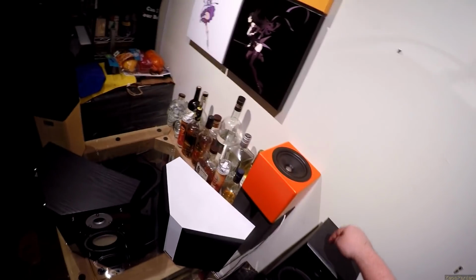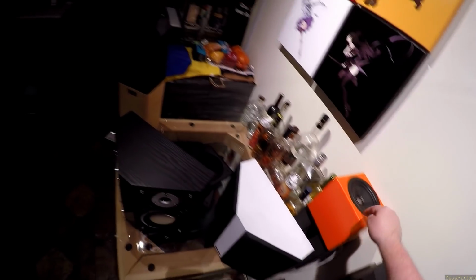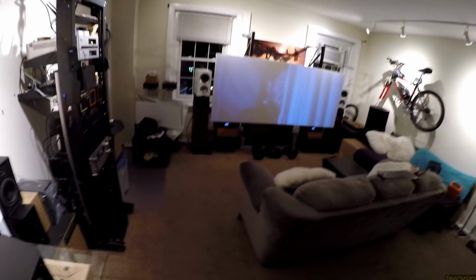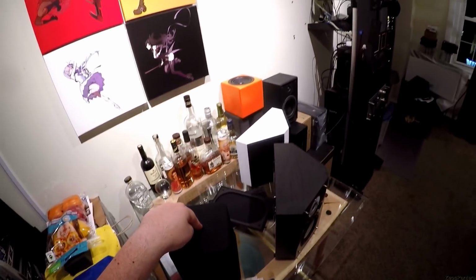60 a pair, 60 a pair, 100 a pair, 200 a pair, $700 a pair. What? I love Ohm. I love my Ohms. I love my Brooklyn-made Ohms with real wood grain. I love them. No. There'll be no buying of $700 rear speakers. I don't care. Couple reasons.